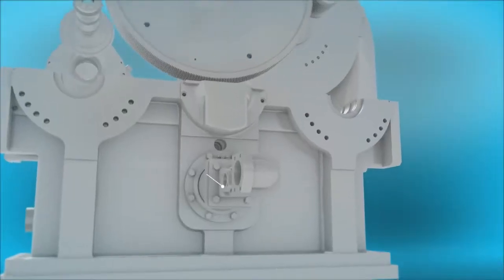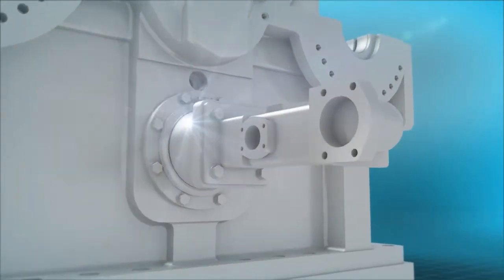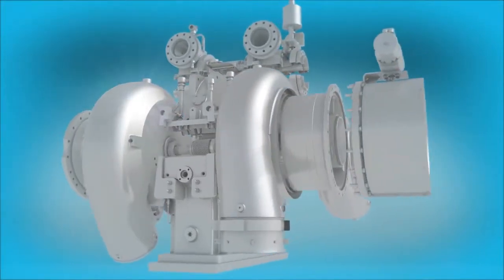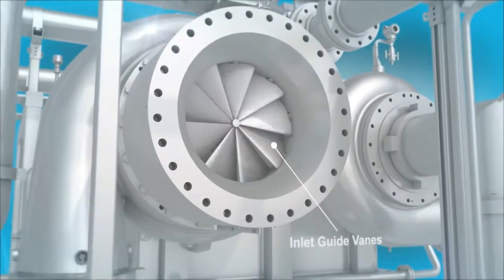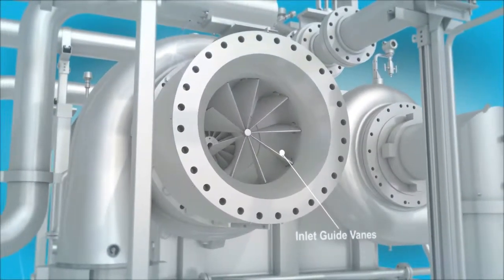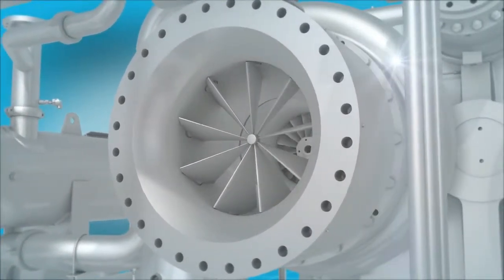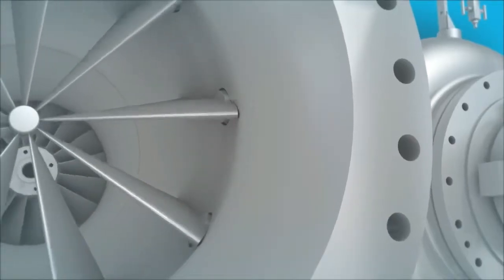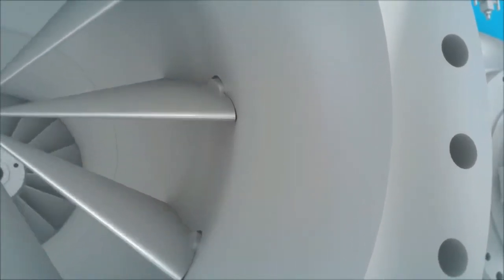Compressor bearings and gears are lubricated by the main lube oil pump, which is driven through the bull gear for reliable oil flow. The compression process begins with gas entering through adjustable inlet guide vanes, or IGVs, which are standard on all Atlas Copco compressors. IGVs control how much flow is sent into the machine, providing accurate process control. With IGVs, compressor efficiency can be increased by around 9% versus other inlet assemblies.